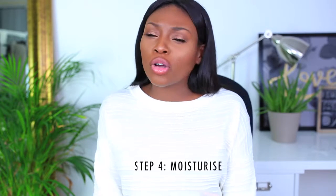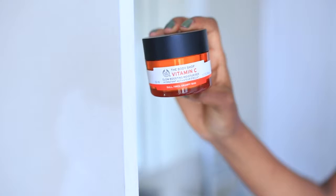After that, you want to moisturize with an excellent moisturizer because lots of these things can be drying, and sometimes they get a bit worse before they get better, but when you get amazing results, they are amazing.